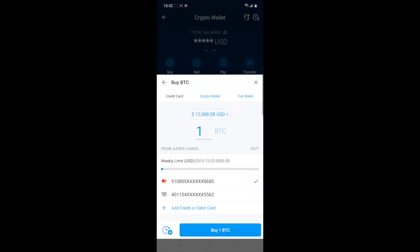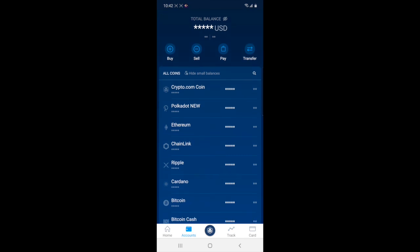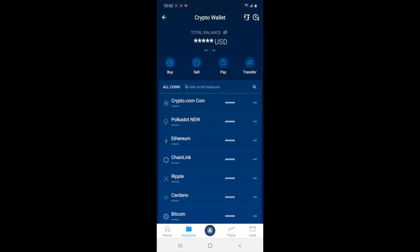It wouldn't take too long, usually only a couple of minutes, and you'll see Bitcoin show up down in the little box, and in the total balance, USD funds will have the equivalent of what you just purchased. So yeah, super simple, really easy, so much easier than when I first got in.